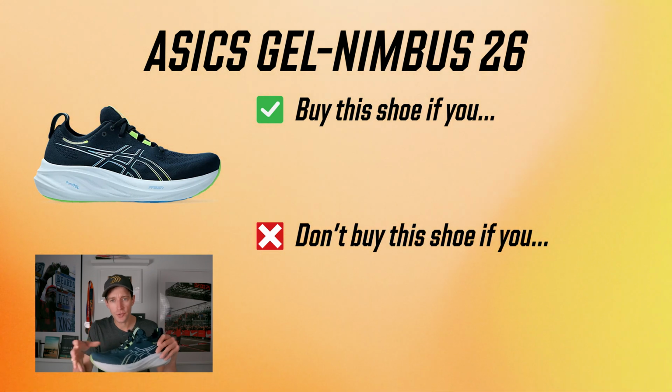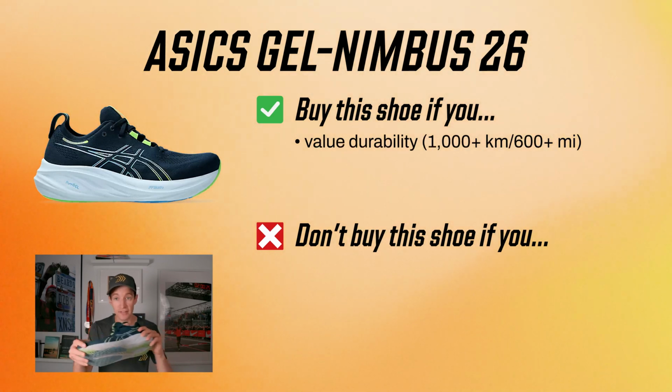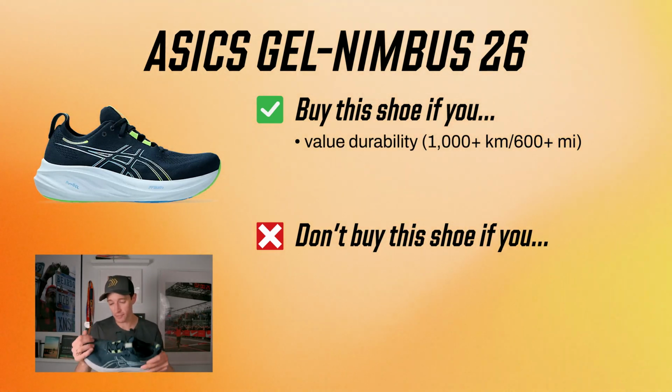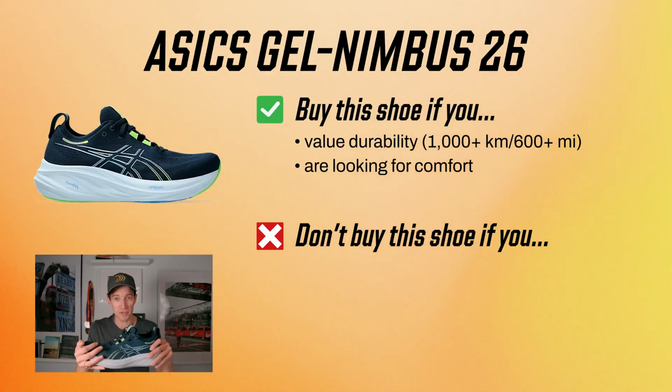So I would encourage you to try the Gel Nimbus 26 if you value durability in the shoe. So same thing here. I've run in this exact pair for more than 1,000 kilometers and it's still holding up. So very impressed by the durability. Also, if you're into shoes that are comfortable. So it does have a pretty flexible construction and can accommodate seemingly most types of feet.